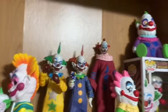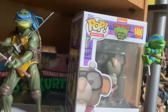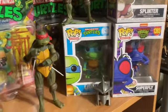Moving down from Killer Clowns, we've got Teenage Mutant Ninja Turtles. You guys, I absolutely love TMNT. One of my favorite things just ever, period.